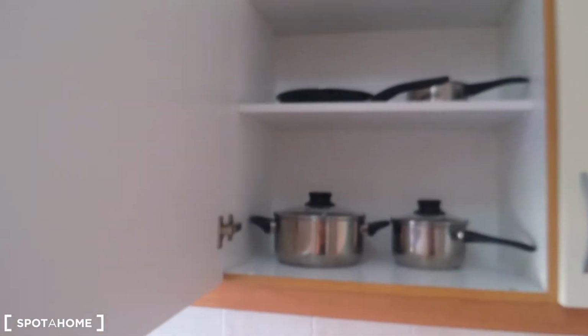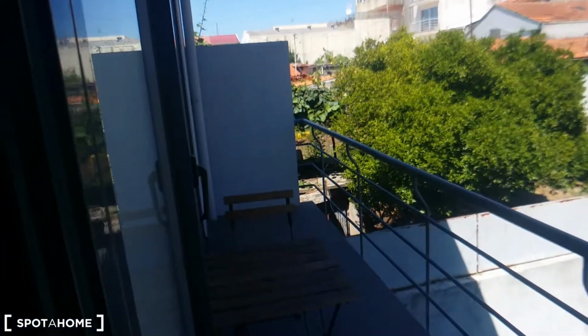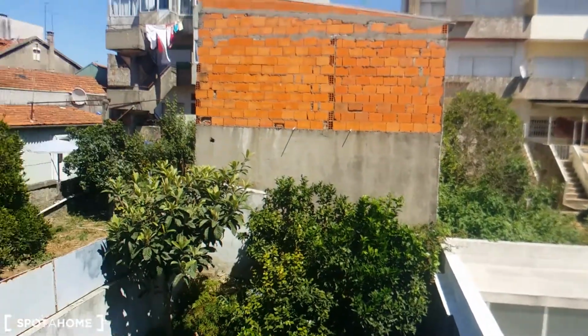It comes with cutlery, different tools. Some pots and pans. Cups, glasses. Very nice. So we are here back on the same balcony we were before. We have basically the same view. So let's go now.